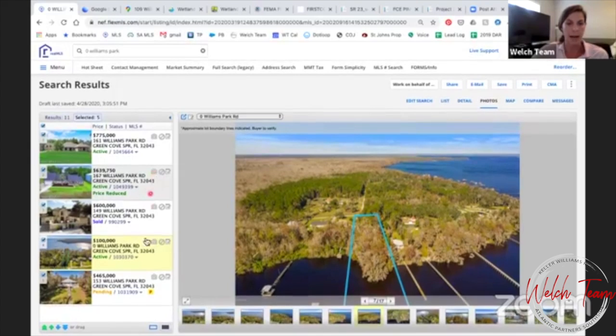These are properties that are active, sold, and under contract in the vicinity. All of these homes on the left side of my screen show what type of properties are being built around this parcel. If you were wondering, if I were to build my dream home, would I be over-improving this property? Would I be spending $100,000 on a lot and then sinking a couple hundred thousand into whatever type of property you want? Would my home stand out versus my neighbors? Well, as you can see, we have a wide variety of listings over here, and this parcel right here is actually under contract.